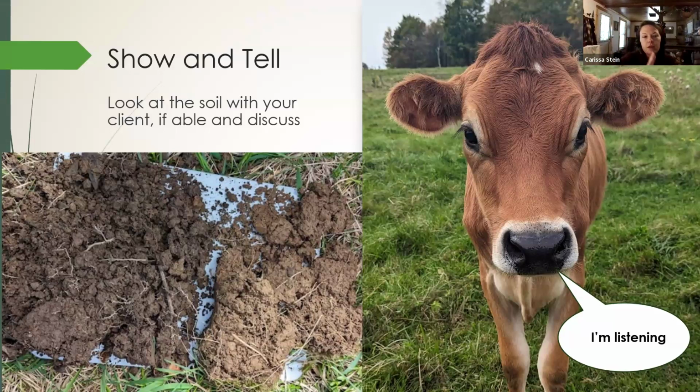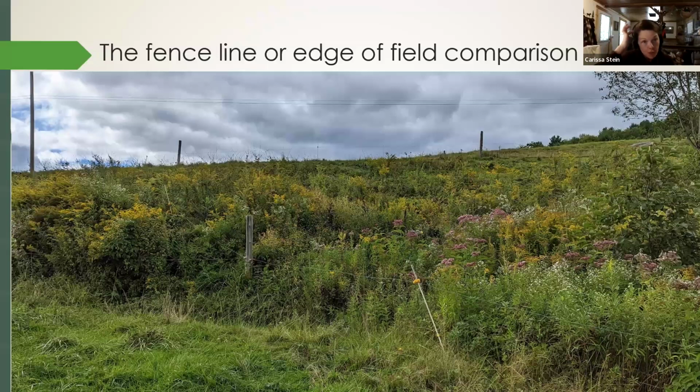Another part of it is they might see the soil in a totally different way, especially if you're doing a fence row comparison, which I have slides on. It just gives them more context for what their management's doing, but also for you definitely on what is going on here on this farm. So the fence line or edge of field comparison, trying to make it as much apples to apples as possible. Having a field and then stepping over into a wetland may not be a good reference site. But taking a sample in the field where they've been doing their management and where it hasn't been managed as much, it's a similar soil and it probably hasn't had quite as much degree of management going on.